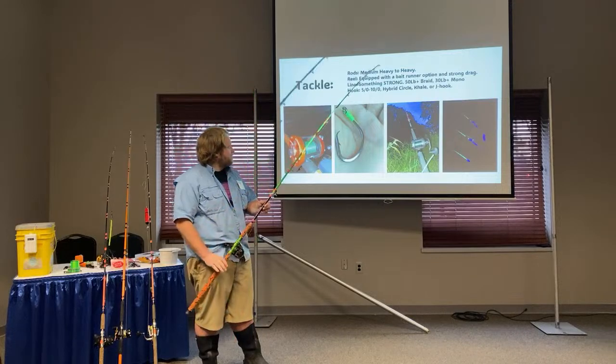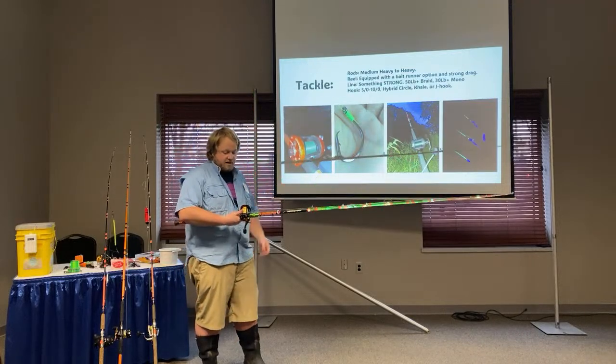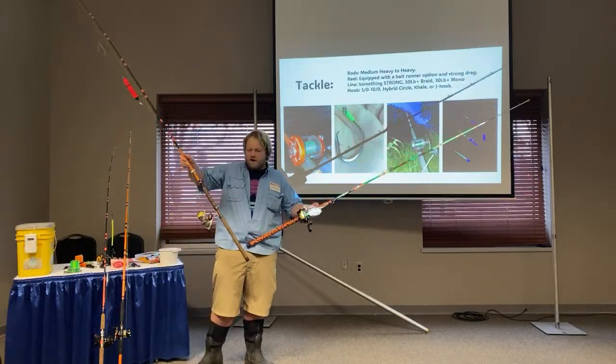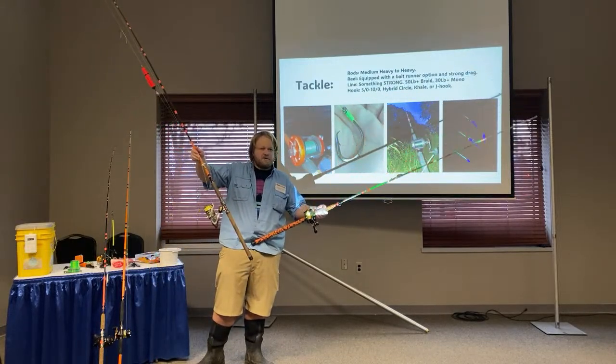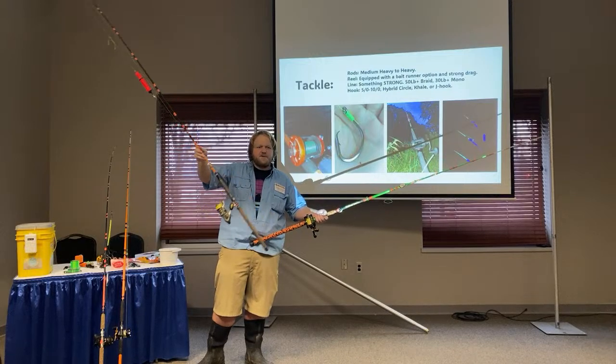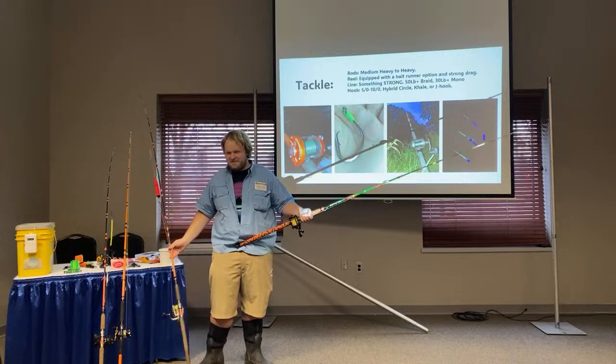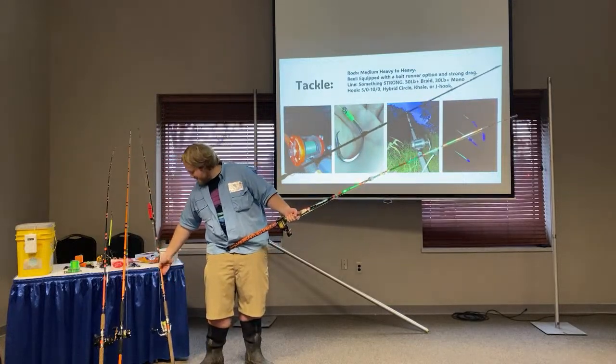Your reel, it could be a casting reel like this, or a spinning reel like this. So of the crowd here, what do we prefer, the spinning or the casting reels? You're a spinning guy? Okay. How about you? Spin. You're a spinning guy, and how about you? Oh, casting. You're casting. Okay.